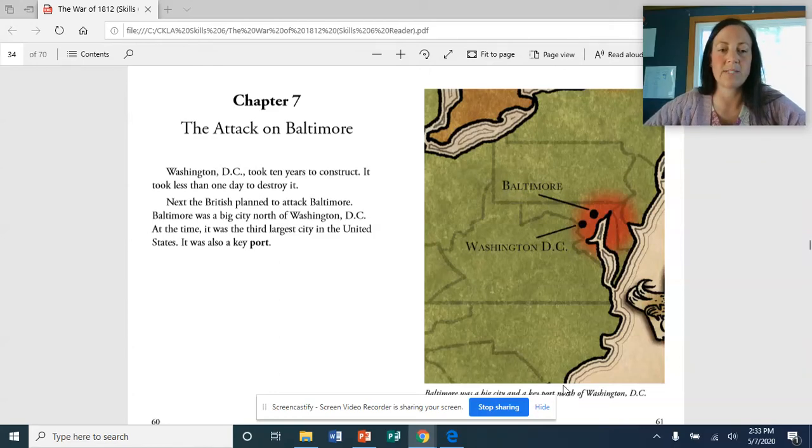This is Chapter 7, The Attack on Baltimore. Washington, D.C. took 10 years to construct. It took less than one day to destroy it. Next, the British planned to attack Baltimore.